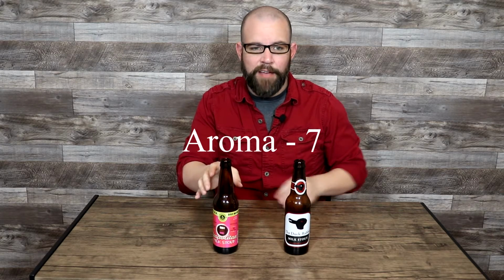Starting with the Saugatuck Brewing Company's Neapolitan Milk Stout, 6% ABV on this one out of Douglas, Michigan. I was really impressed by this beer out of the gate, and as we go through the ranks, you will see that held true. The aroma on this was really nice. It wasn't as pungent as, say, a barley wine typically, or some of the really big imperial stouts, but at 6% with fewer fermentables in it, it was a really impressive aroma, well above average. I gave it a 7.